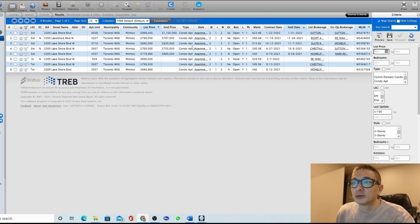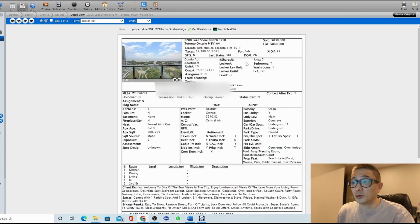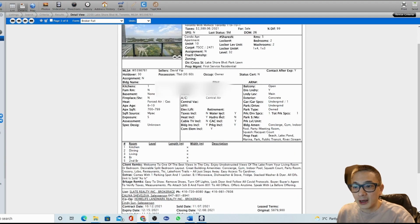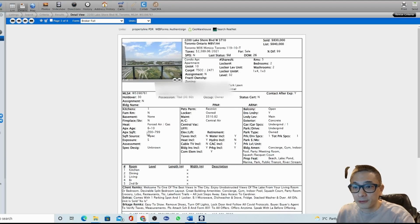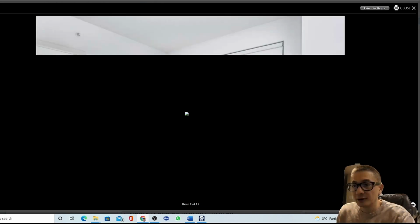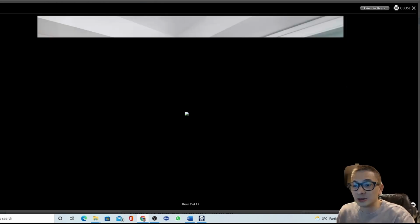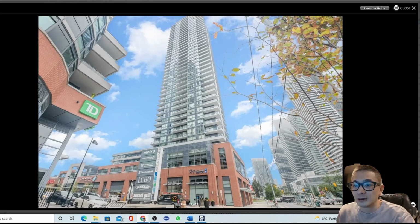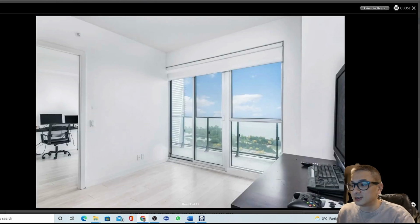Moving on to the next one, which doesn't have a tent but sold at $830 in November. Let's take a look. The 37th floor is not low, but it took 26 days to be sold, and it was listed at $840. It was sold at a lower price. Let's see why, and let's compare it. The approximate square footage is about 700 to 799 square feet. Excellent view. Still, generally I see this is a very nice unit.